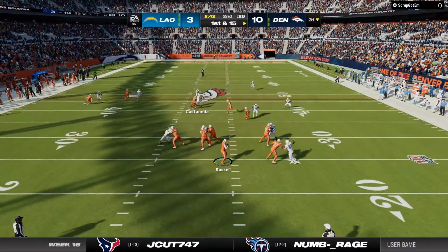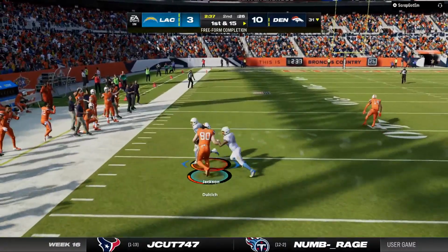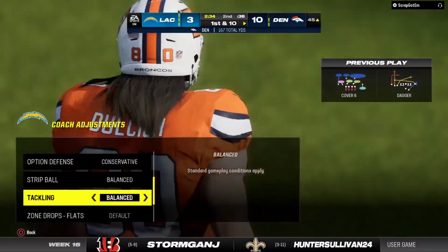Back to throw here. Finds Dulcich out left side. And out across midfield down to the 45. The catch and run, good for 24 yards.